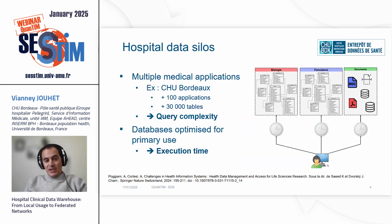So when you are in a hospital and you want to reuse the data, the really well-known issue is the hospital data silos. Even within a single hospital, there are multiple applications that will be used by different specialties in the medical settings in order to collect data. For instance, there will be an application for the images, an application for clinical data, an application for biology, and so on. Just to give you an example, in Bordeaux University Hospital, there are more than 100 applications that are deployed in order to collect healthcare information, depending on the medical doctors.